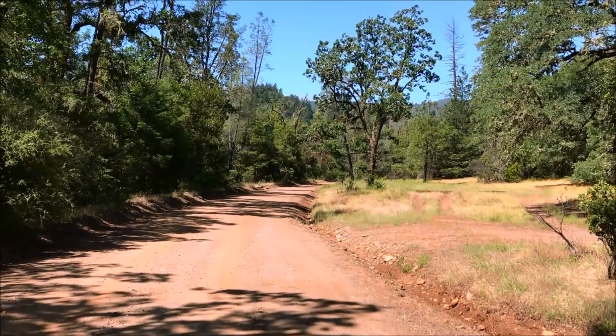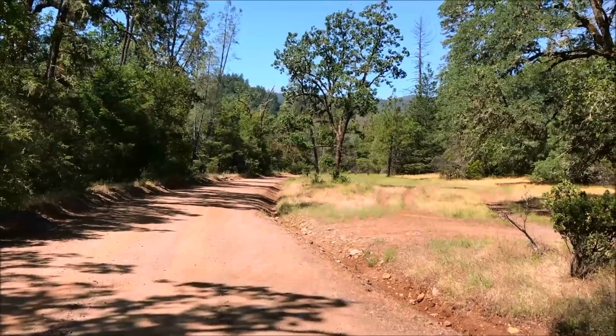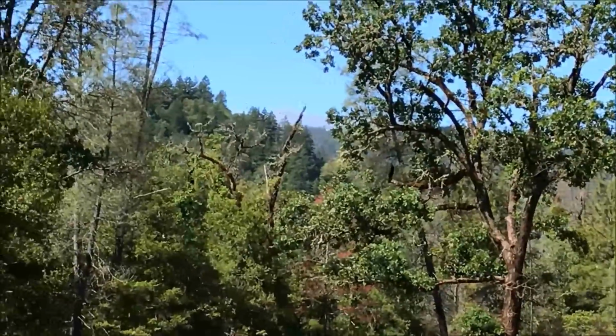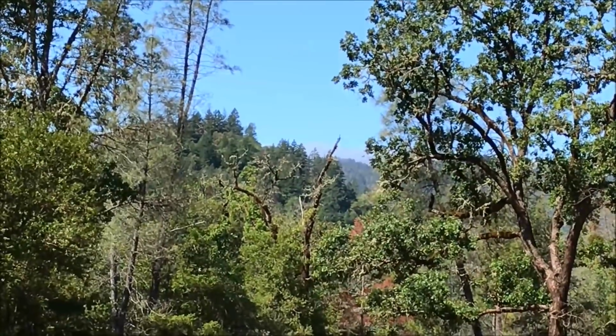We're on our way back up to the cabin. We've got about 4.5 miles to go. We're gonna go way over the top, way up there.